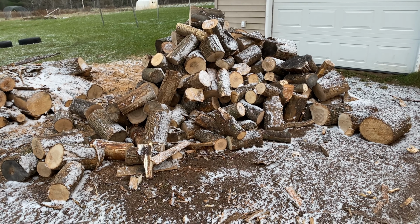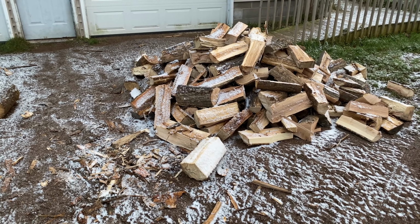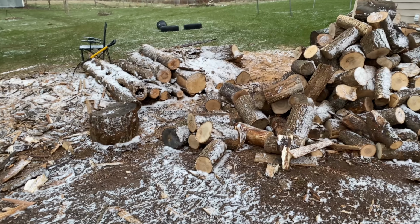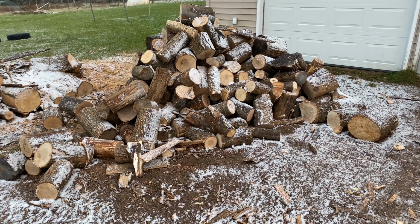And this is what's left of the wood that needs to get split. We're not there yet. I mean, I do it little bits at a time, but there's a few more logs, but out of all of that, we are doggone near there. I think we're just about ready.